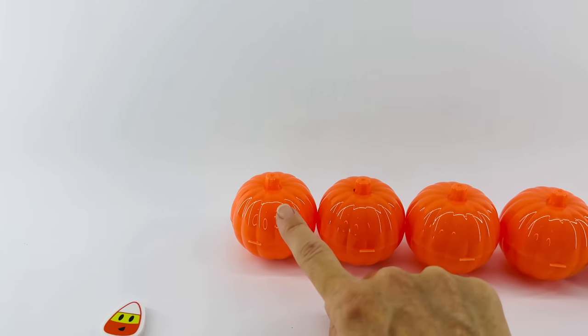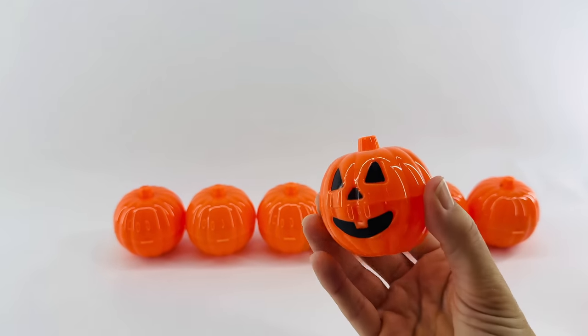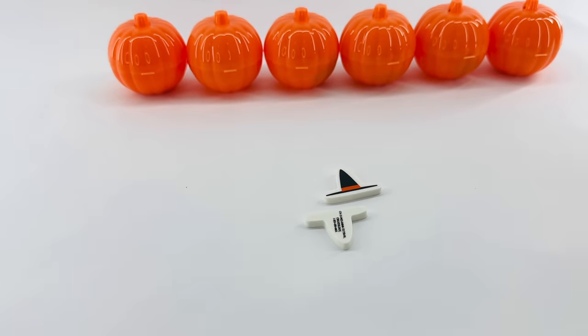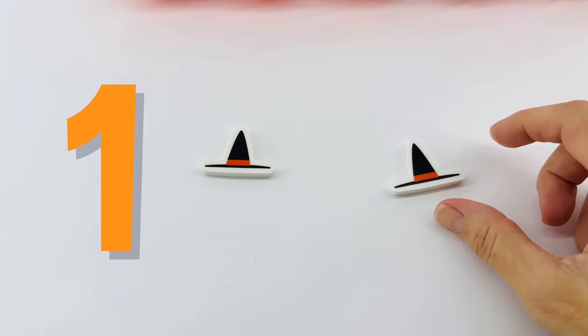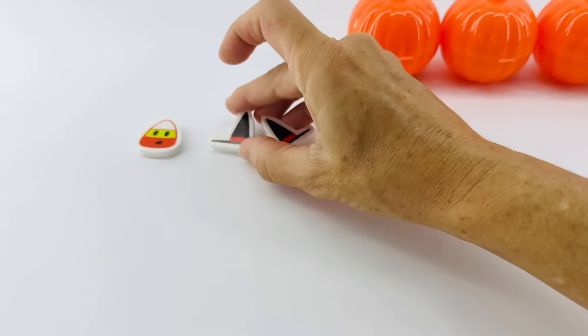What about our next pumpkin? Jack-o'-lantern. Let's open it up. What is that? Oh, they're witches' hats. These witches' hats are so cute. Let's count them. One, two. Two witches' hats. Okay, let's put them over here.